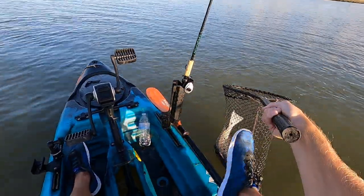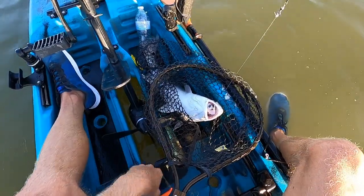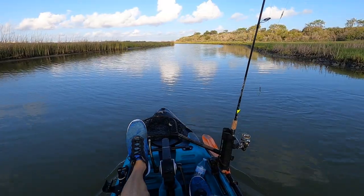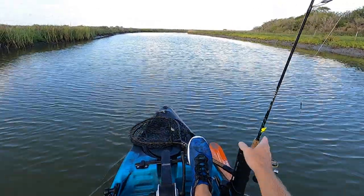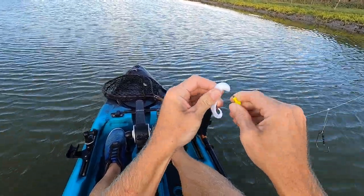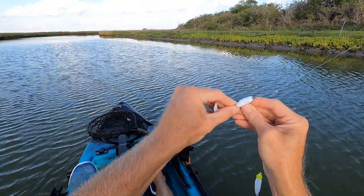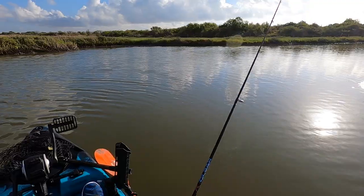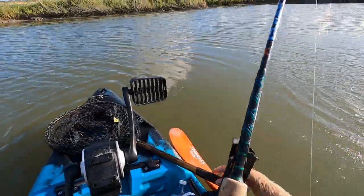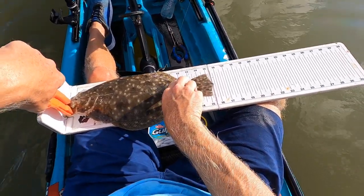Kind of gave up early for his size. He got that whole wake bait in his mouth. Man, look at the spots. That's very surprising because I ain't seen no activity. He is 15 and a half.